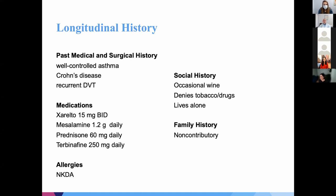2006. So remote. Remote DVT. Same leg, not same leg? I'm not sure. Okay. Yeah.